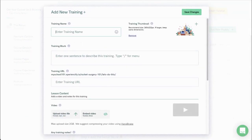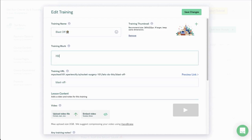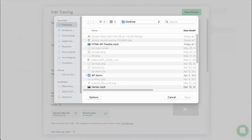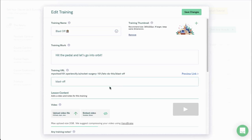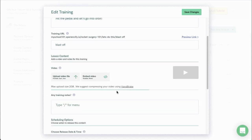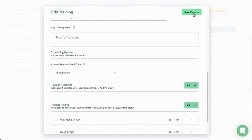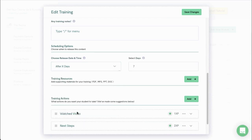And then finally, the last training, I've called that one Blast Off. Okay, cool. Upload my final video file here, and that's going to upload. And then I'm going to set this to available immediately. Or I could set this to available after 1 day after purchasing the course. So this is commonly known as a drip release method. So you could set this up as well in most platforms.